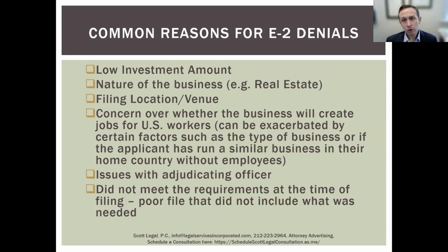So you're dealing with people at the end of the day, whether it's a consular officer or a USCIS officer. People have bad days. People sometimes miss things. So sometimes you just draw an officer who doesn't want to approve the application. And unfortunately, there's not much you can do about that if you're applying at a consulate. You can apply again, which is fortunate. And oftentimes consulates will try to assign the case to a different officer if you are denied the first time.